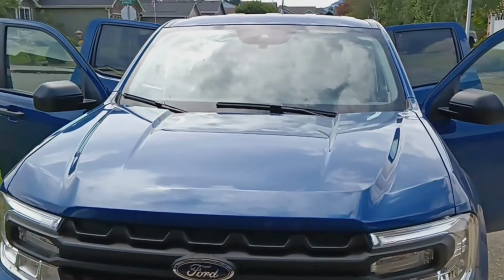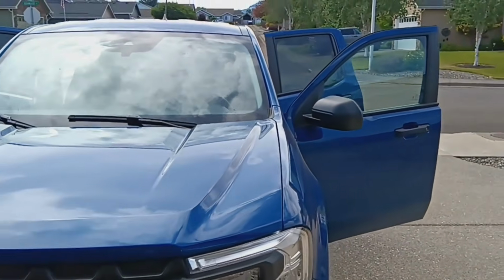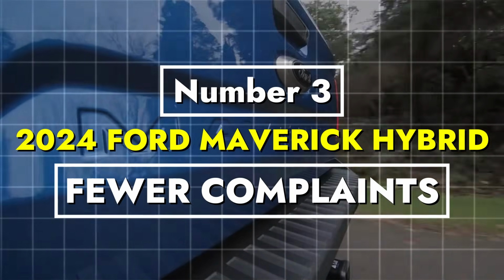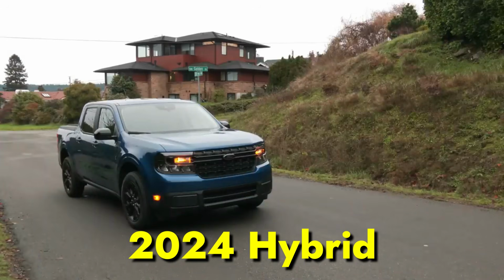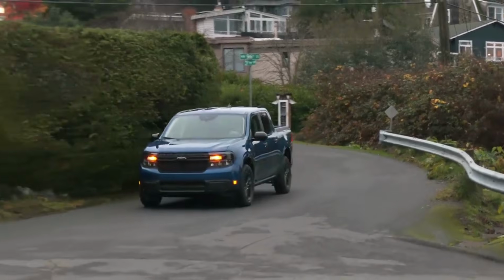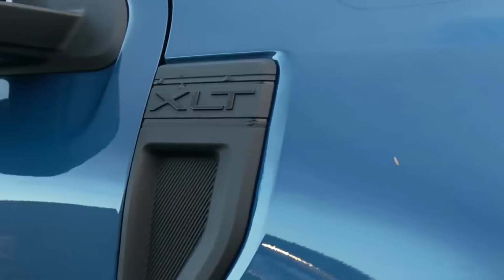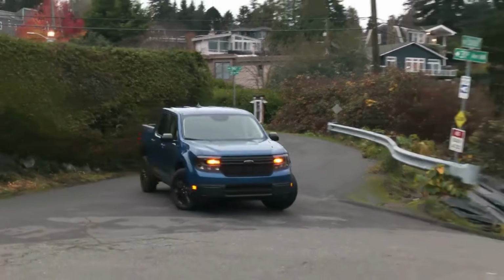Ford had time to work out the integration issues specific to the Maverick platform. Number 3, 2024 Ford Maverick Hybrid, fewer complaints. The 2024 Hybrid maintains the excellent fuel economy that made the Maverick famous, while incorporating what appear to be lessons learned from earlier production problems, potentially offering the efficiency benefits without the early reliability concerns.